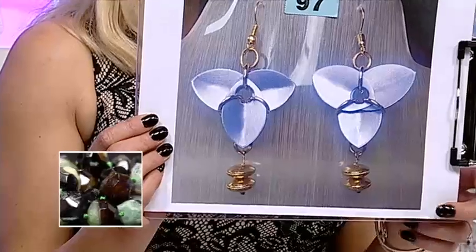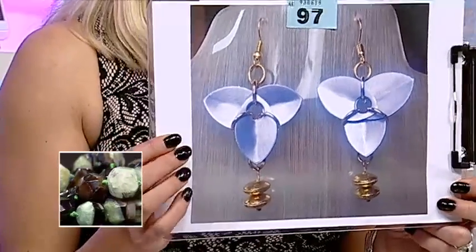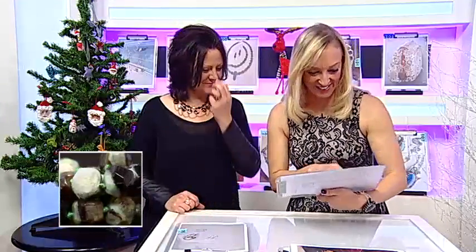"Everything is from JM, including the gold beads, which I got, Nikki. I hope you like them. From Susan Patterson. Mrs. Patterson." I love that. I think that's ace. Well done to you, number 97.